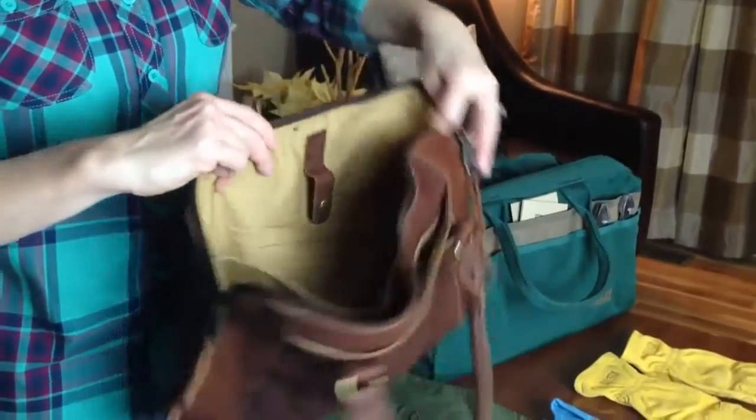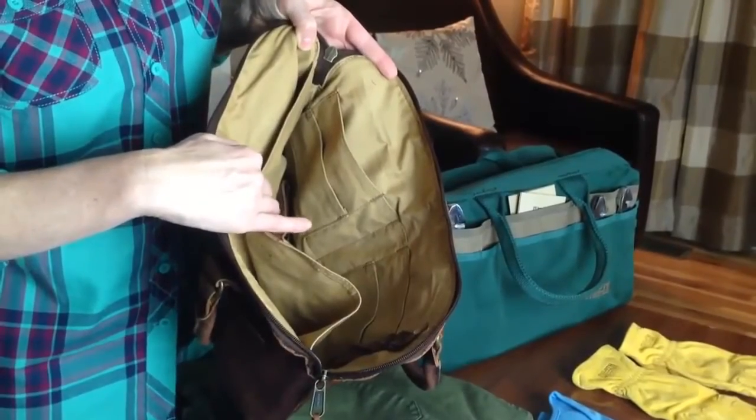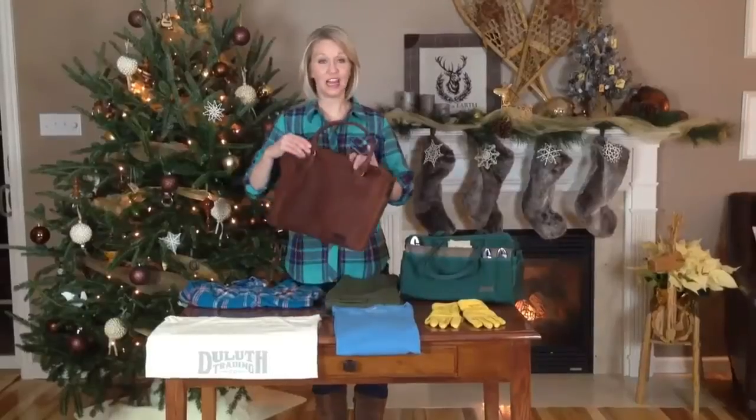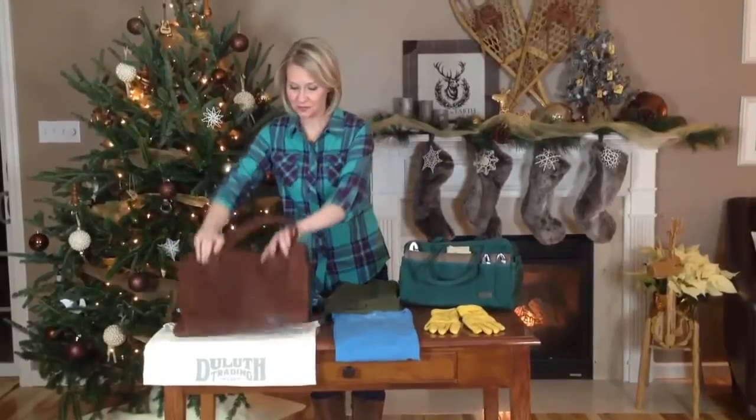It's got additional interior organizer pockets for your phone, your business cards, and your writing implements. It's got one open pocket on the front and a zipper pocket in the back. It's not bulky, but it's still big enough to hold your basic business needs.